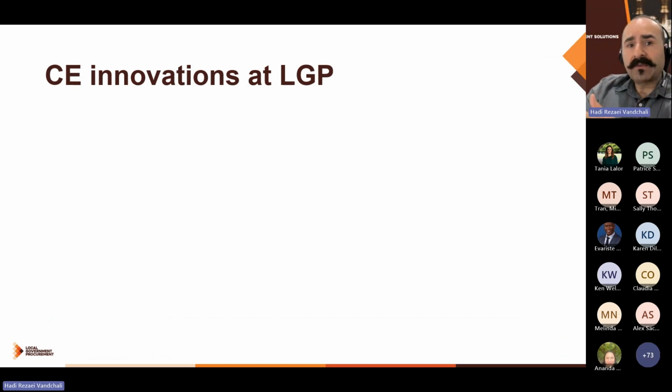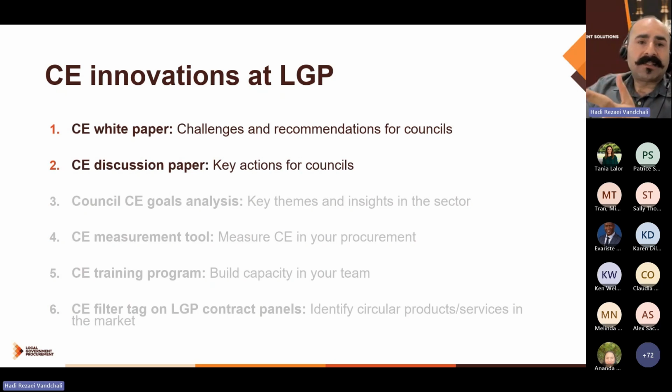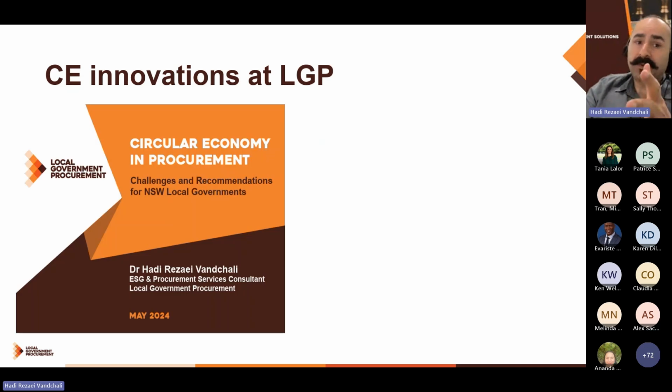To support councils in their circular economy journey, LGP has taken some innovative initiatives, listed here, to turn strategies into actions. The first two initiatives highlighted here are our research projects to raise awareness among council staff. As many of you may know, in LGP's white paper, we identified key challenges and provided a set of recommendations.